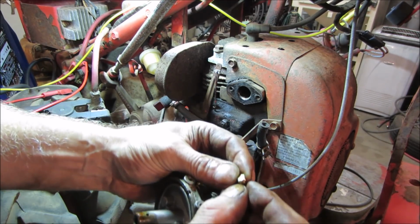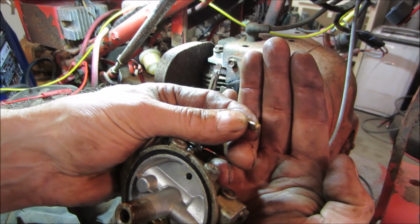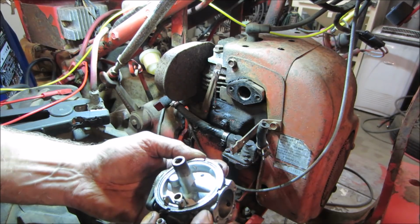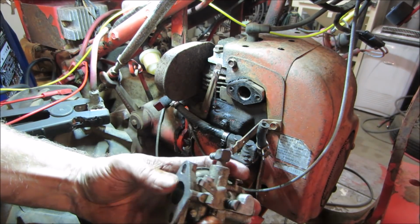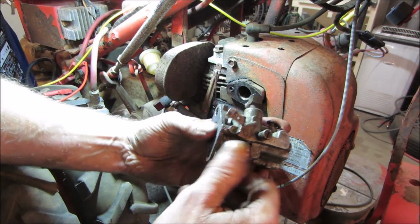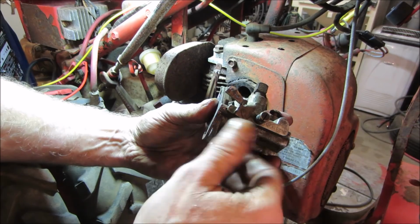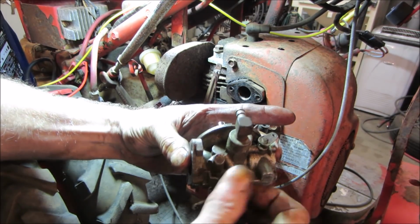That was stuck. A little bit of corrosion on it. Not terrible. Alright, let's go get the mixture screws out of it. And I'm going to go throw this over in the ultrasonic cleaner. Let it get a bath. Go clean the ports.